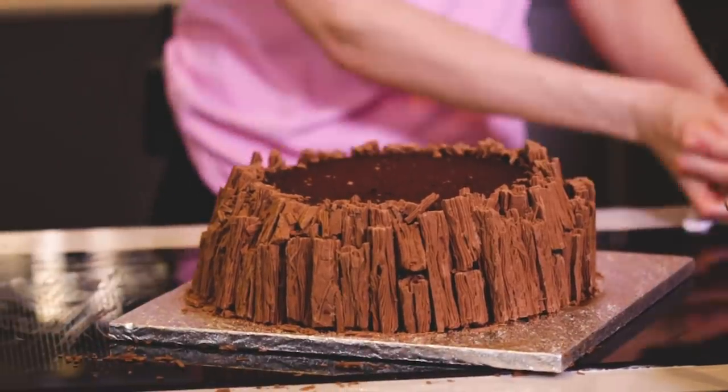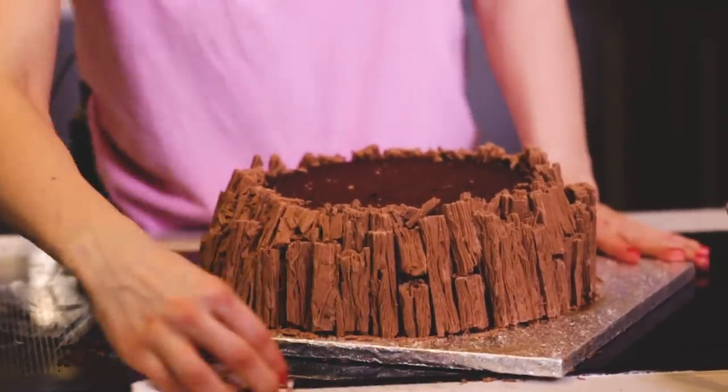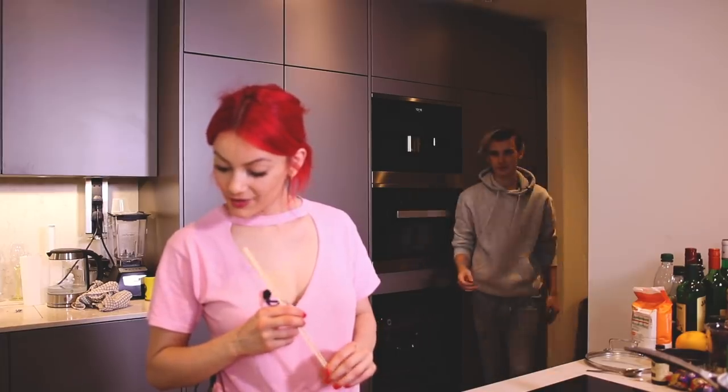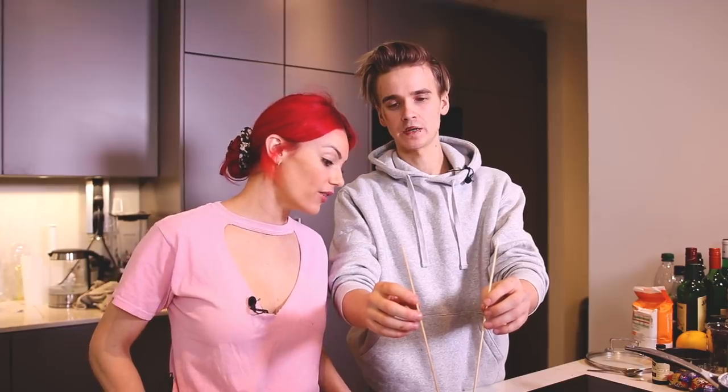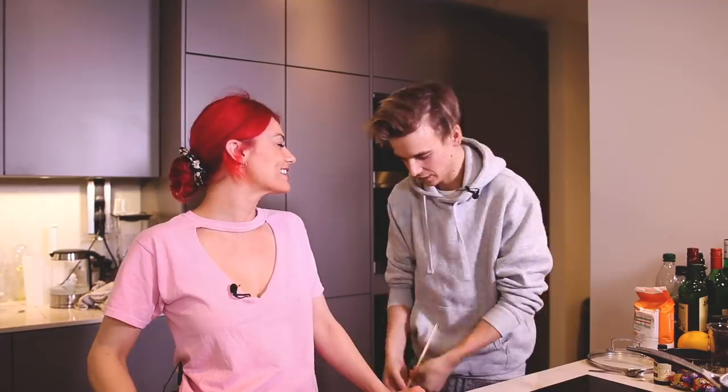Now that we have assembled the outside of our brownie, put your cake dowels in the center of the cake next to each other. Oh, can I do that? I love this bit. Yeah, but push them in at angles so they're not going upwards. Too high? No, fine. Because it said 8 inches, did it say? Hang on, just measure out 8 inches.